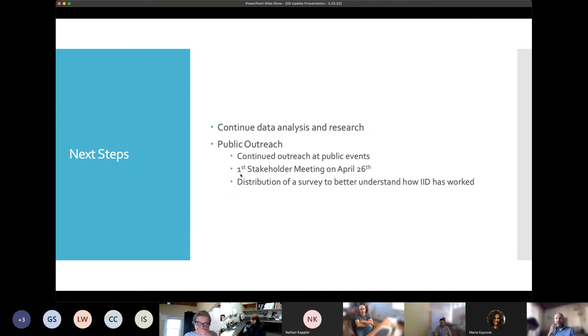Additionally, we are going to continue to do outreach at public events like we did with Ciclovia and the workshop. But we're going to hold our first stakeholder meeting on April 26th. Some of you may have been on our list, I think. But if you're interested in joining us, we're doing a listening session. It's a larger group, but a listening session to get an understanding of this.